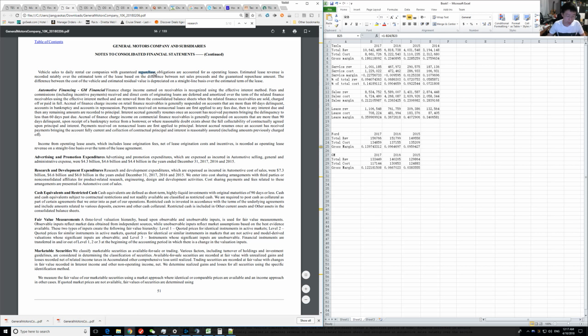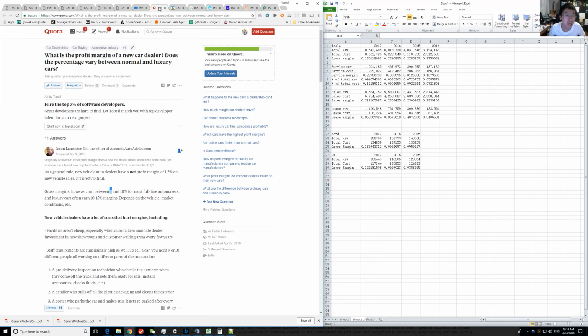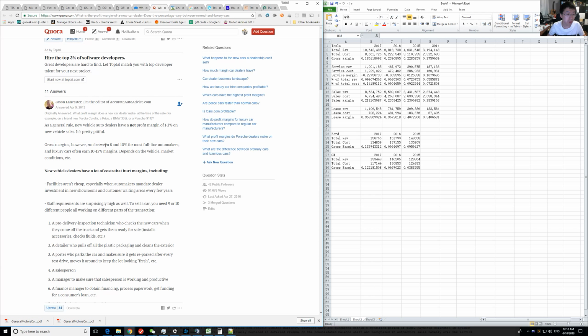But there's another accounting issue here. We all know that Ford and GM sell their cars through dealers. So the dealers actually get paid at least 8%. I checked. I'm not sure how reliable this Jason Lancaster guy is, but he said gross margin is about 8 to 10% for full line automakers. So let's just take 8%. So actually, 8% would go to the dealership on a new vehicle. So now you see that Tesla's gross margin isn't as high as it looks.